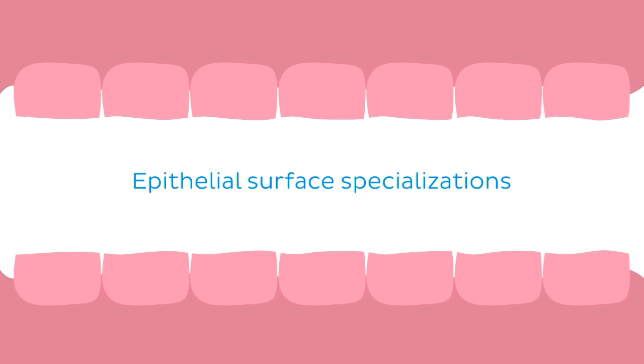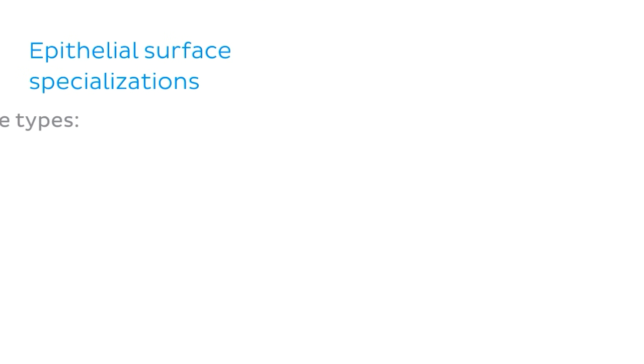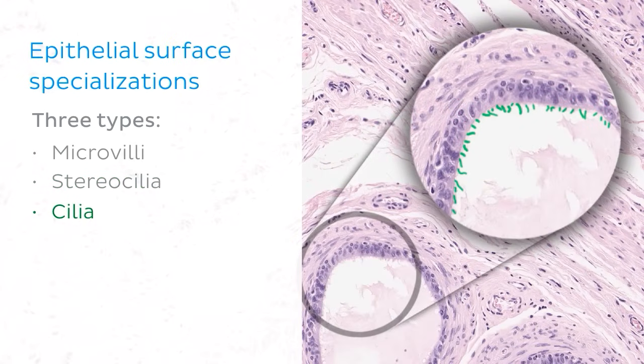It is also common for cuboidal and columnar cells to present specialized projecting structures on their luminal surfaces. These either function to increase the surface area of the cell for optimized absorption or to move substances along the epithelial surface itself. And there are three main types of such specializations, and these are microvilli, such as those which form the brush border found in your small intestine, stereocilia, which can be found in the epididymis and ductus deferens, and finally cilia, which you can find in your trachea and bronchi.